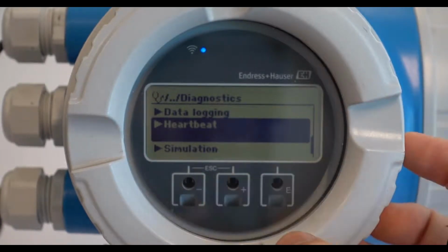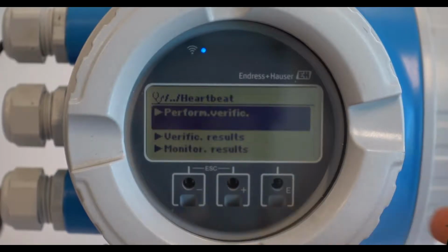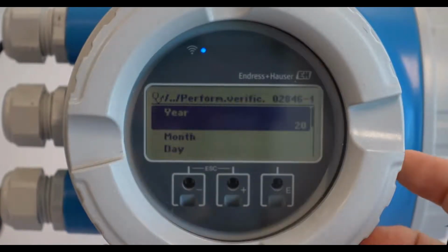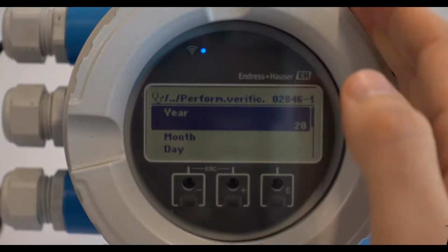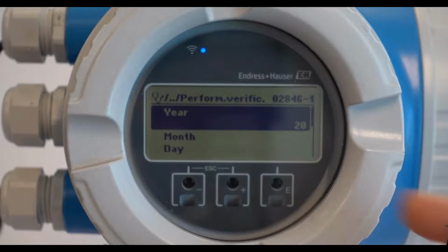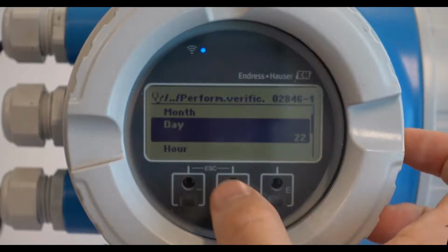And here we have a general overview about the heartbeat options. We're going to go through perform verification. Let me press enter. We have a couple of pieces of information we need to input into our device before we run the verification, such as the year, the month, and the day. I already pre-set this up, but it's very simple.